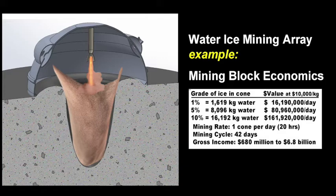The economics to rocket mining are shown here in this preliminary model. We've assumed water ice grades of 1%, 5%, and 10%, and product value at $10,000 per kilogram of water. This mining cycle would be 42 days and yield a gross income between $680 million and $6.8 billion, depending on the grade. Cash flow analysis suggests the potential for a reasonable profit, indicating rocket mining will be economically viable and provide a healthy return on investment. All of this, of course, is being refined as we develop the technology and learn more about the resource.